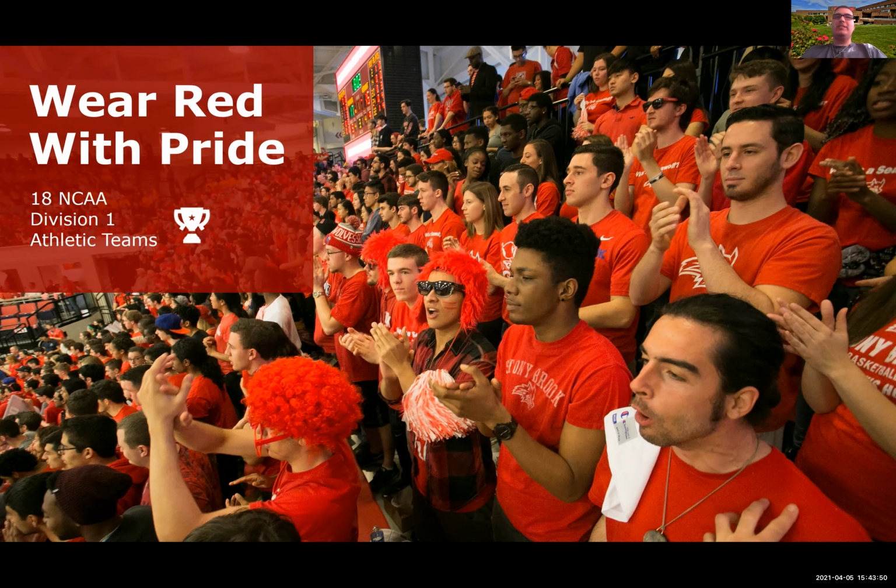Now, getting into sports, Stony Brook is home to 18 Division I sports teams, some of which have been really successful. For example, we have our women's basketball team who won their conference just last year. And then not too long ago, the men's basketball team went all the way to the NCAA tournament for the first time in school history. Our women's lacrosse team and our men's club hockey teams have been consistent winners as well.